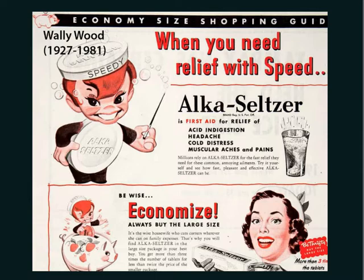Wally Wood. Now, that sounds like from National Lampoon's Vacation. However, Wally Wood was an illustrator and cartoonist. Did a lot of stuff for Mad Magazine. But he also was an illustrator for advertising. Here he is. He's developed the Speedy Alka-Seltzer character with a little Alka-Seltzer hat and Alka-Seltzer body. Illustration was used back in the day. If you look down in the lower right, this woman who's showing you the package of Alka-Seltzer, that's an illustration. That's not a photograph. So these folks were deployed in all manner of uses here.